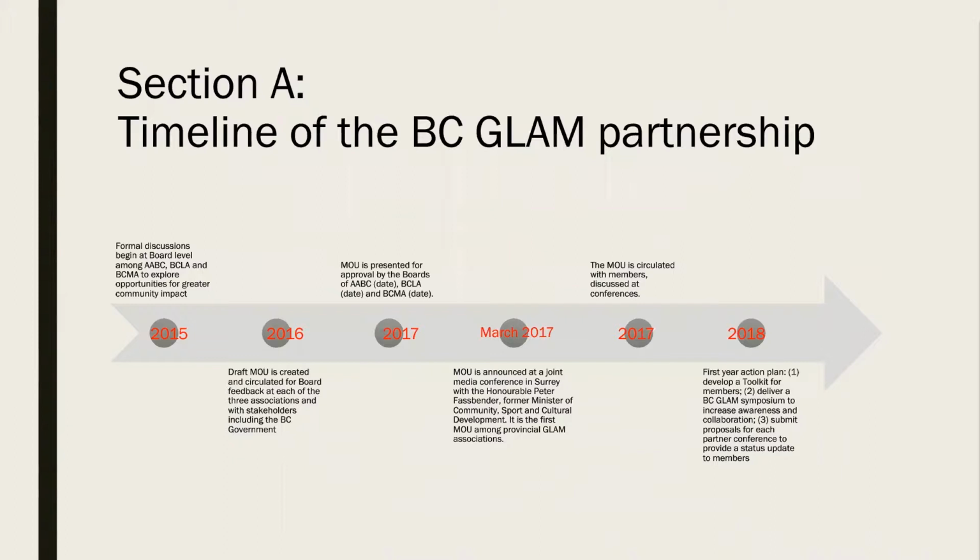We really started the conversation in 2015, and it started with really casual conversations between the presidents of BCMA, BCLA, and AABC. What are you working on? Is there an opportunity to work together? And this really blossomed. We all saw value. The professional organizations then started talking. We had some buy-in from our councils, and then we started consulting with members.